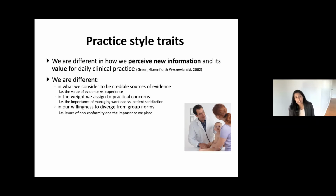We're each very different in the weight that we assign to very practical concerns. So, the way that we want to manage our workload, patient satisfaction, and those more practical or pragmatic concerns that we may have, the weight that we assign to that could be very different. And then finally, how willing are we to diverge from the group? Say, attend a conference, hear about a really interesting treatment approach, and then try to implement it on Monday morning. How willing are we to diverge from group norms, and the importance that we place on that? And so we could be very different.